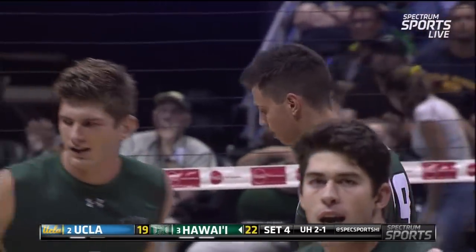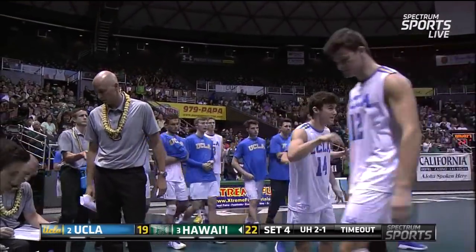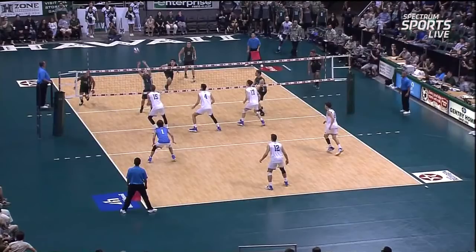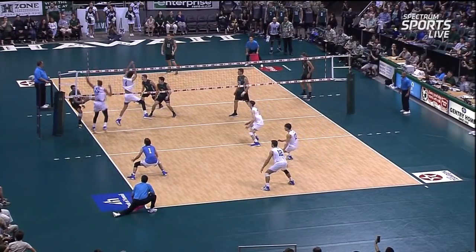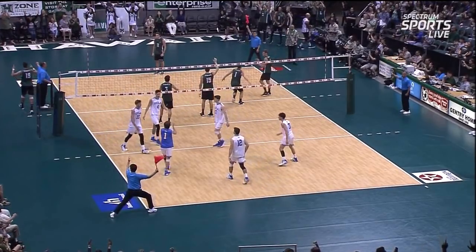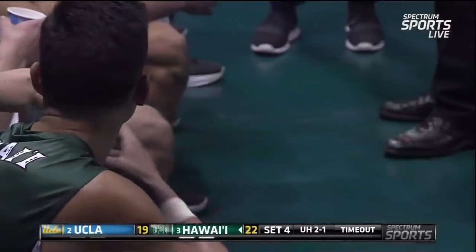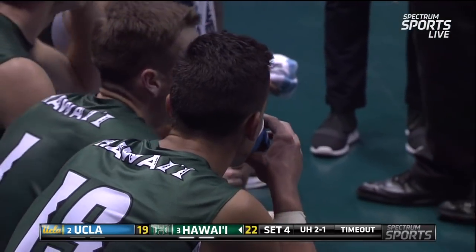John Sprague is going to use his last timeout right here. And the Bruins are backed up against the ropes. Final timeout utilized by John Sprague. Let's take another look at it. Rotto going off the block and out. Hawaii up 3, 22-19. Dropped the first set, 25-23.